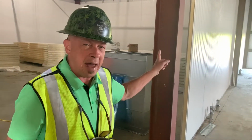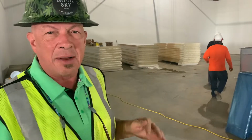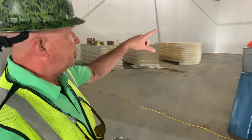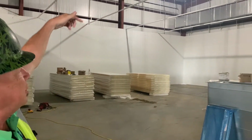So we were just right outside there. What we're doing here, George Wagner and his crew, I've known George for years, and he's done thousands of these jobs building for indoor grow rooms. So this room right here is going to be one of our flower rooms. He'll start putting the ceiling in. You'll see that up there.